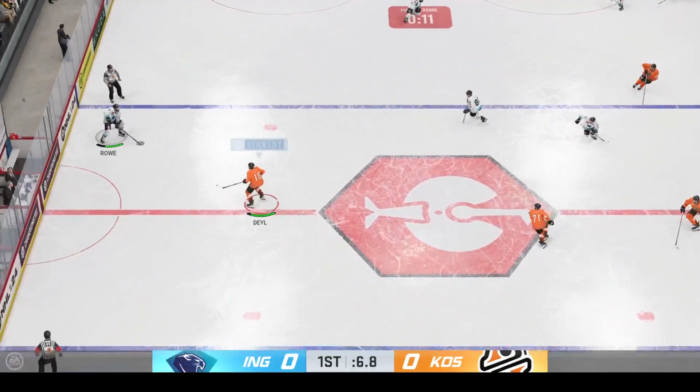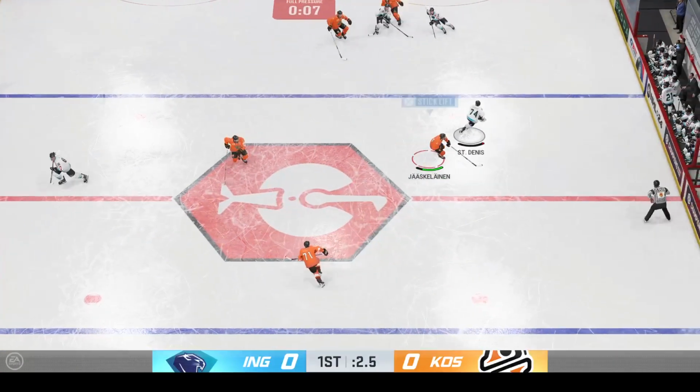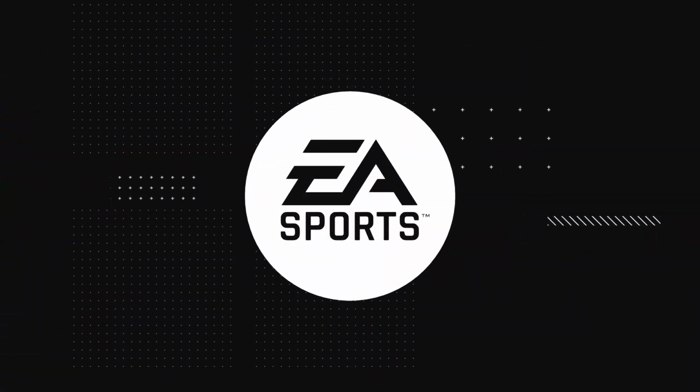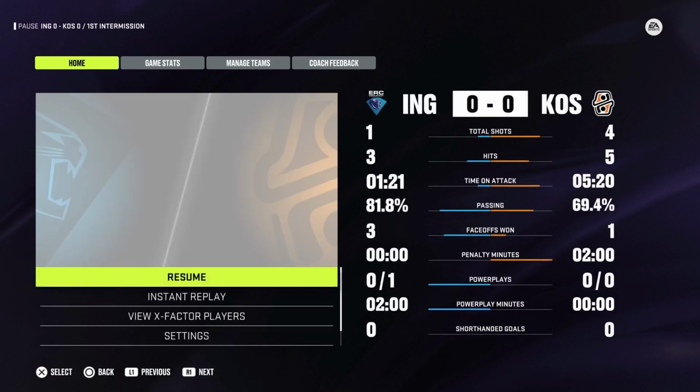Across the road. The Panthers will play it in their own end. Slides the puck across to St. Denis. First period is in the books. The next 20 minutes is on deck next here on EA Sports.